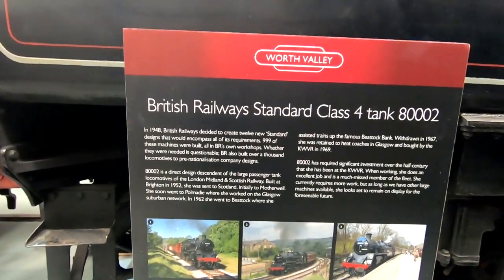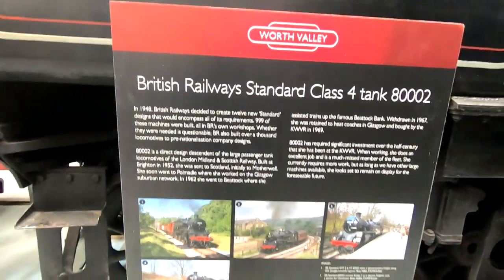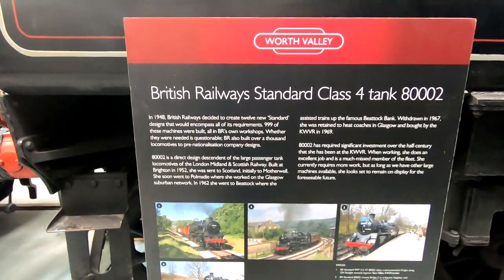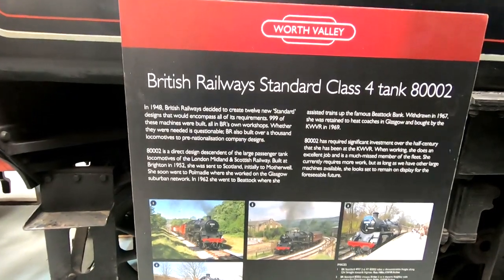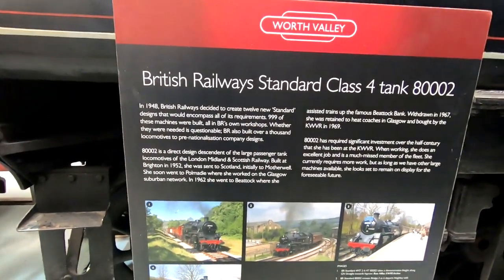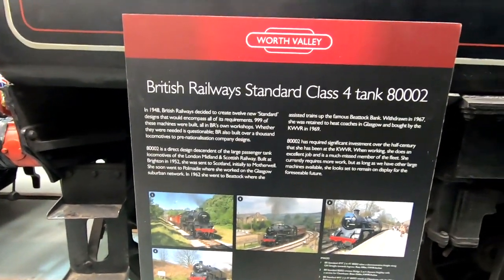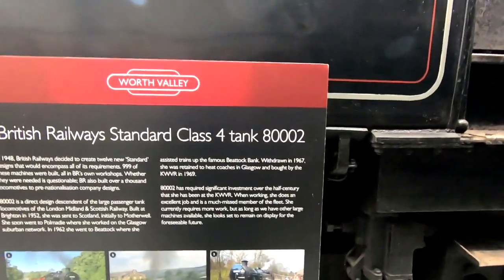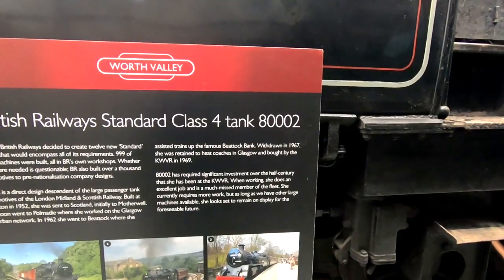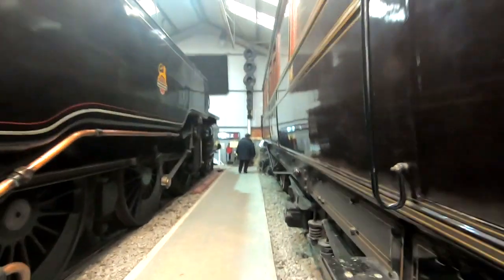80002 is a direct design descendant from the largest passenger tank locomotives of the London, Midland and Scottish Railway. Built at Brighton in 1952, she went to Scotland, initially to Motherwell. She soon went to Polmadie, where she worked on the Glasgow suburban network. In 1962, she went to Beattock, where she assisted trains up the famous Beattock Bank. Withdrawn in 1967, she was returned to Heatheryknowe Coaches in Glasgow and bought by Keighley and Worth Valley Railway in 1969.